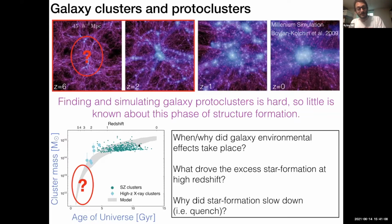I mean, here I'm just showing a couple. These are some SED selected clusters from the South Pole Telescope survey, and these are some of the highest redshift X-ray selected clusters, but they're really not probing this region of interest yet. And so we really don't quite know when and why the galaxy environmental effects took place, what drove the star formation rates in the early universe in these dense regions.